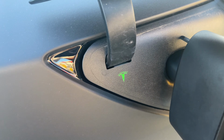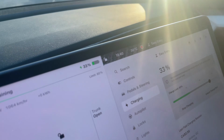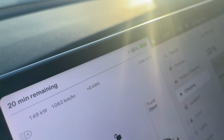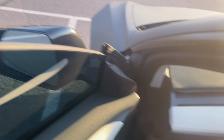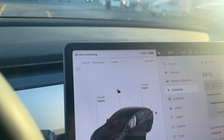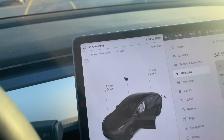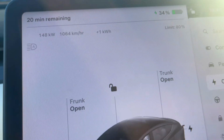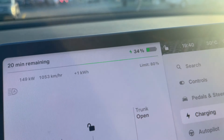All right, so it is charging, because you see it's green here. Let's see what the car says. All right, so 150 kilowatts, not bad at all. So I did precondition, so it should be higher. I didn't precondition for that long. I think it took about a 20-minute drive, but still 150 kilowatts at 34%, amazing.